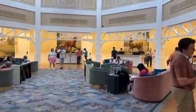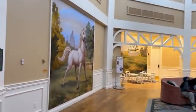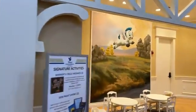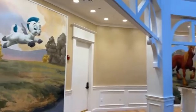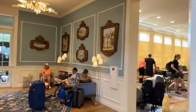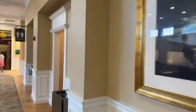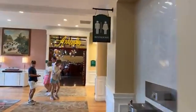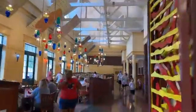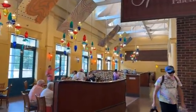So you've got sort of the stables theme. This is your main check-in right here. I like that they have some of the Disney horses in these portraits around the room. Maximus and Pegasus. And then don't quiz me on other Disney horses. As we come past here, you've got restrooms here, and then you get into the Artist's Palette, which is your quick service dining option here at Saratoga. It is beautiful, by the way. I love the glass work chandeliers here, like blown glass.